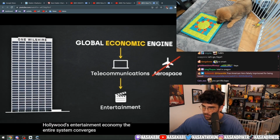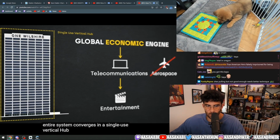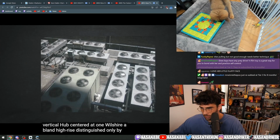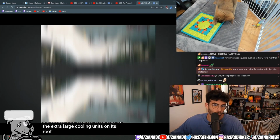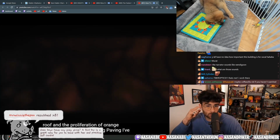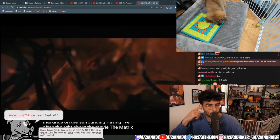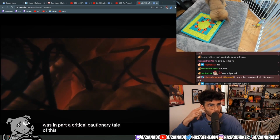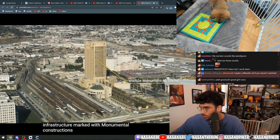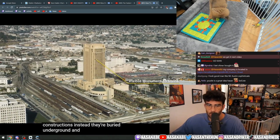The entire system converges in a single-use, vertical hub centered at One Wilshire, a bland high-rise distinguished only by the extra-large cooling units on its roof and the proliferation of orange markings on its surrounding paving. I've often thought about the movie The Matrix was in part a critical cautionary tale of this condition. No longer is important infrastructure marked with monumental constructions. Instead, they're buried underground and hidden from sight.